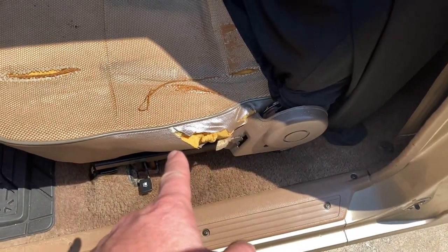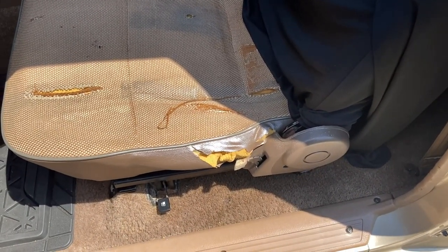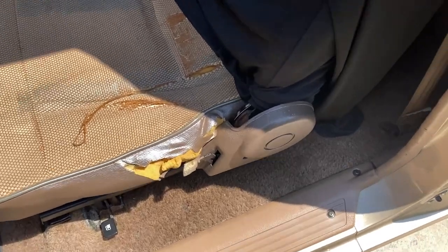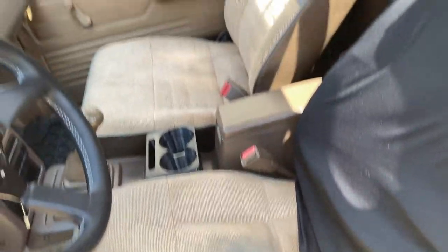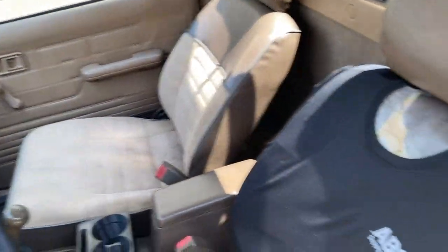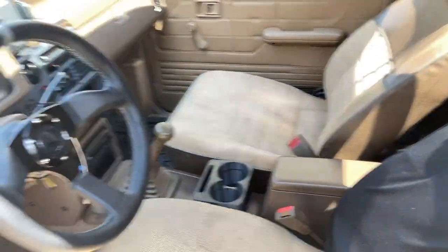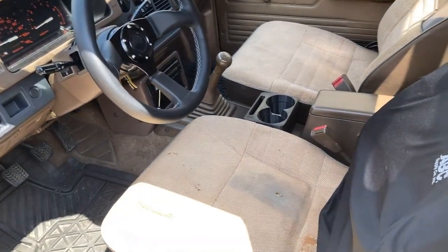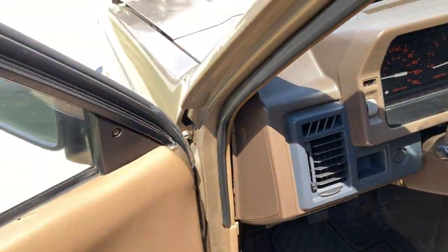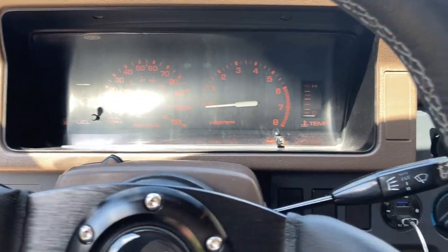All right. So the driver's seat, well loved. I do have the handle for that. I actually got a bid to get this done professionally. The whole interior, get the seats recovered, door panels redone, and holy cannoli, it's a little bit more than I thought it was going to be. So I'm gonna end up doing it all DIY, which I guess is good for content.